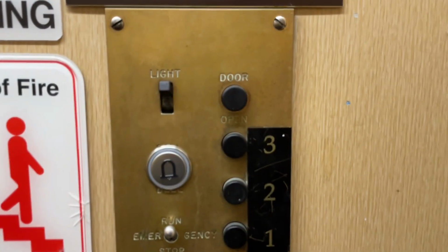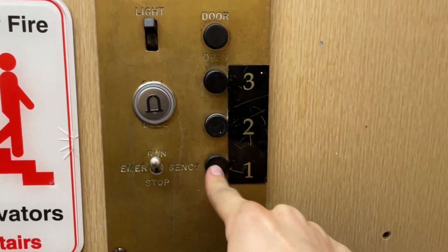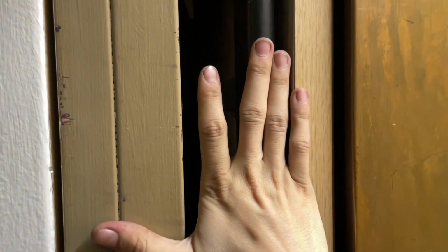True. This is a very neat panel. Old GAL black buttons. Very old. The oldest GAL black buttons. I bet you this elevator's from the 1950s. And look, it's got the old mechanical bumper. Yes, the door bumper does work too. And that's it.